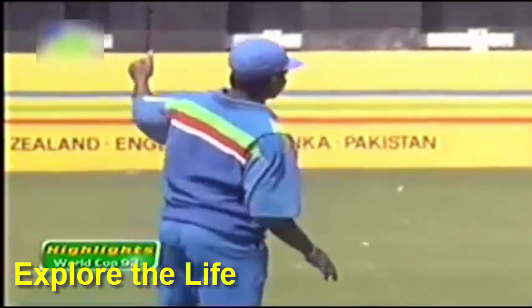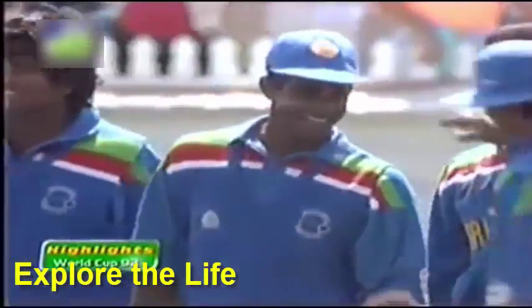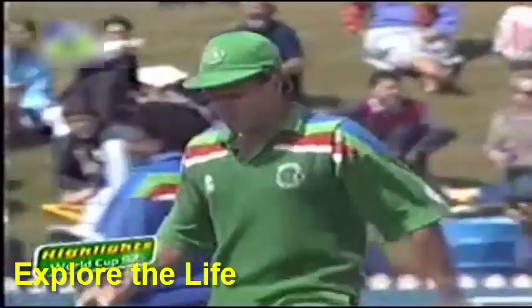And slower ball. Oh, what a catch! That was a stunning catch. Jayawardene, I mean, he hit that beautifully. What a brilliant catch. If that doesn't go at the top of the classic catches, I'm a Dutchman.